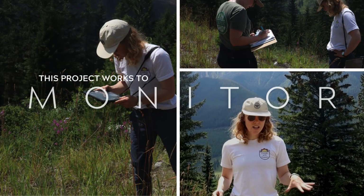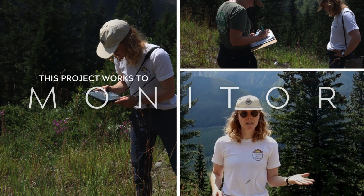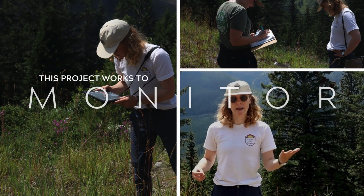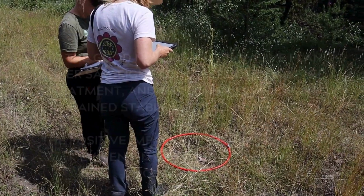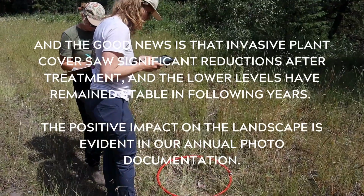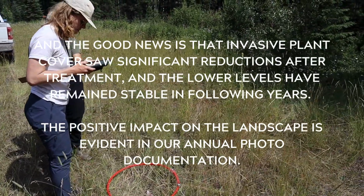We monitor in this area, looking at all the species we can find and seeing what the impacts of our project is on the target weed species, and also how the native species are coming back after removing those invasives. And the good news is, invasive plant cover saw significant reductions after treatment, and the lower levels have remained stable in the following years. The positive impacts on the landscape is evident in our annual photo documentation.